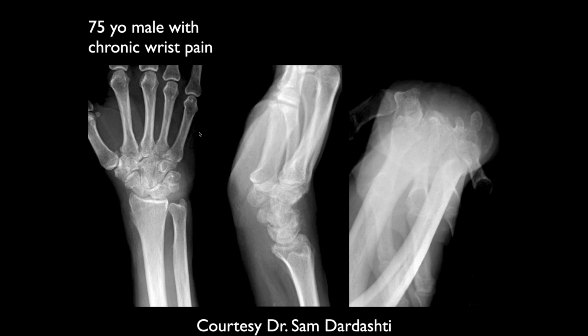And 75-year-old male with chronic wrist pain. So I'm looking at the third radiograph. Is that just what angle we're looking at? Carpal tunnel view.